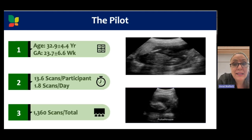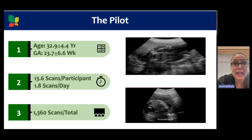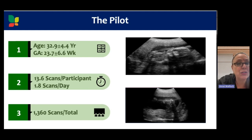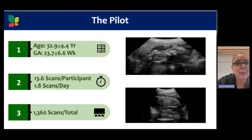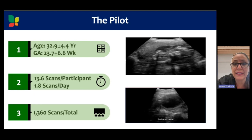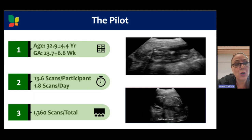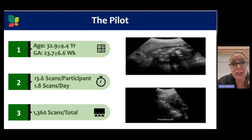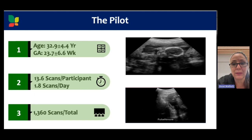So, as I said, 100 women completed the trial. They were, you can see, about 32 years old. Mean gestational age was 23, 24 weeks. They completed about 13 to 14 scans per participant, which is an average of between 1 to 2 short scans per day. Each of the scans, as I said, includes all of the five steps that I talked about.